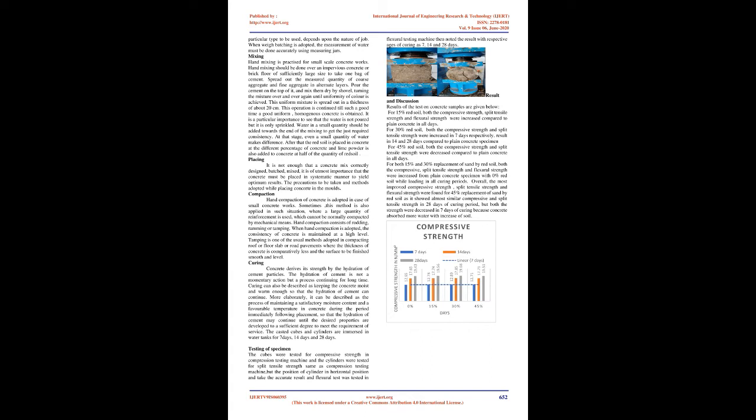Batching. Batching is the correct method of measuring the materials. For important concrete, invariably, the weigh batching system should be adopted. Use of the weight system in batching facilitates accuracy, flexibility, and simplicity. Different types of weigh batchers are available. The particular type to be used depends upon the nature of the job. When weigh batching is adopted, the measurement of water must be done accurately using measuring jars. Mixing.